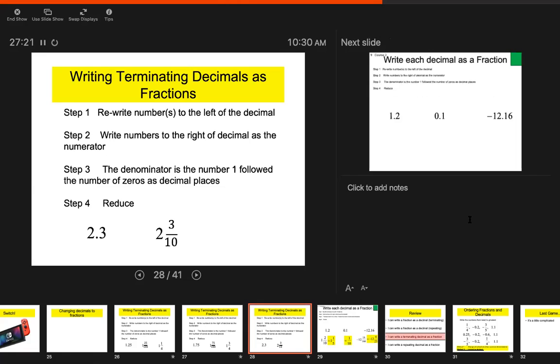So it can't be reduced, that's the answer. That's the last one, and that's why I put that up there on the board and said, if you know how to do this, then clearly you know how to do all the rest of the stuff.